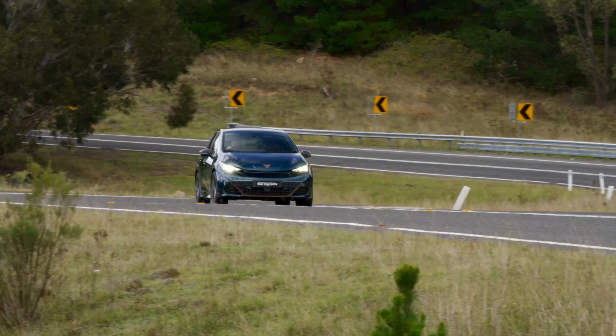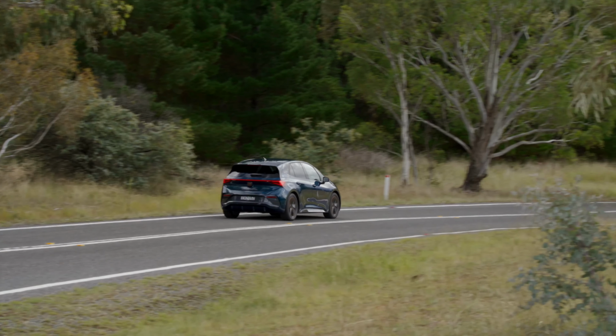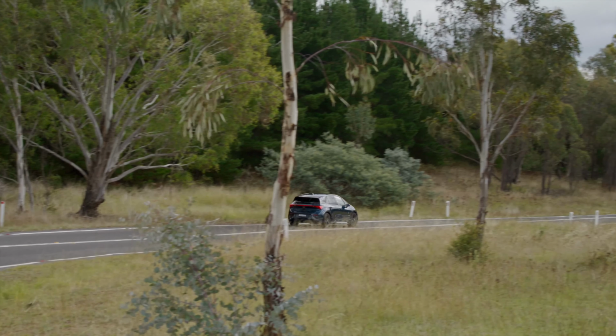Now there is actually a stop button on the side of the column, but you don't need it, because the Cupra has a bit of intelligence built in, where essentially it knows I'm sitting here.